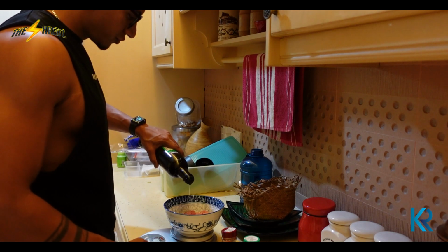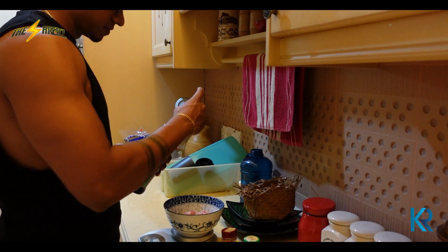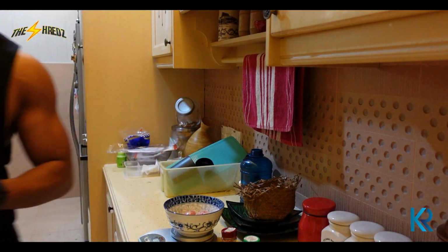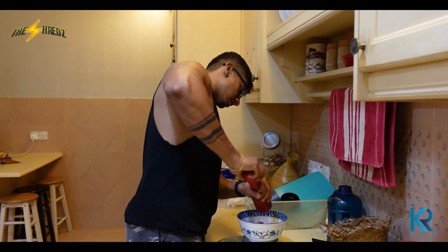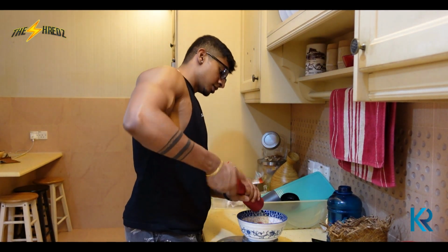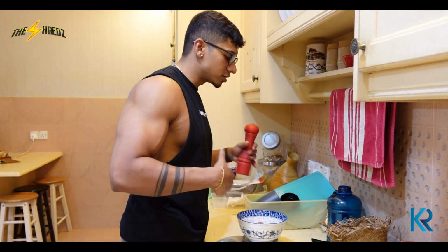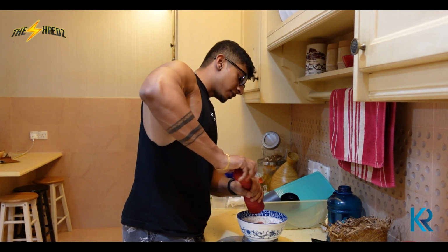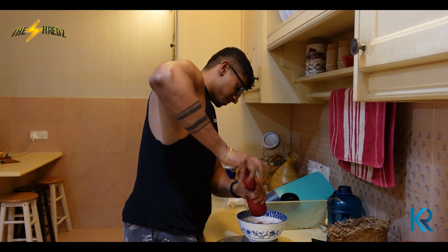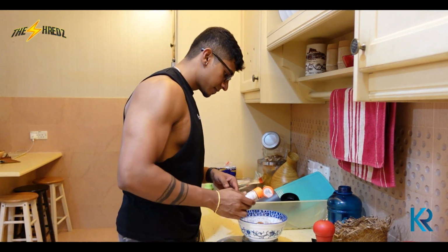I normally use about 3 to 5 grams, depending on how much chicken I'm using. Alright, I got about 5 grams. Alright, so I'm gonna put some black pepper in there. In terms of the seasonings, don't go too heavy, don't go too light, because flavor is everything, right? So go in moderation. This is 250 grams of raw chicken breast, so it's a lot, so I'm gonna go pretty heavy on the seasonings, bro. Alright, garlic powder, sprinkle that in there.